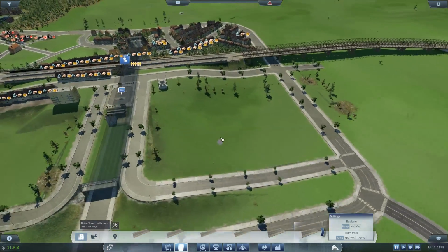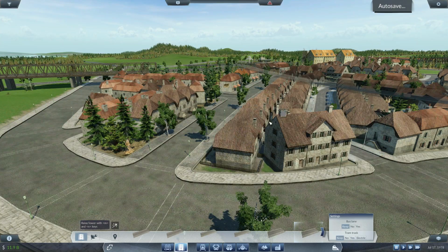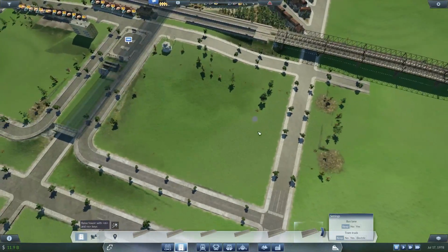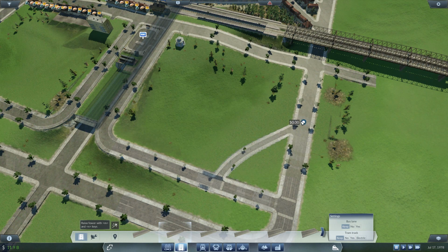Yeah, I think that's much, much better. Okay, so we've got the more classic area of Sudbury. I kind of want to keep this old style system, old style buildings, but I'm not all too sure as to how it's going to go. But first of all, let's get some of these small streets in.